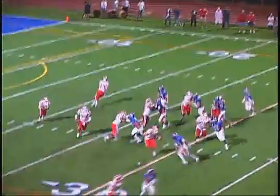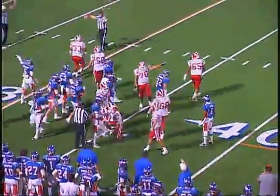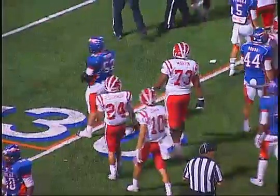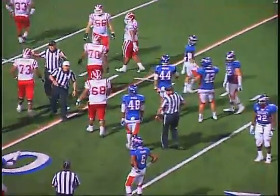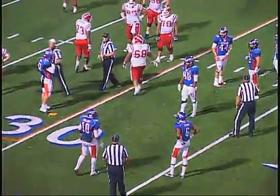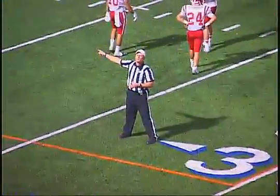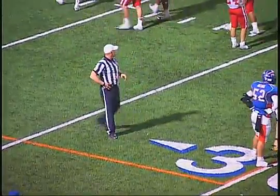Here's a little pitch back to the running back. We got a penalty marker down. It's a nice run, but I think we might have a holding. That would be nice. Got to take the penalty. Know what they're asking for. Holding on the offense. 2 yards. Huge. Big second down. Huge.